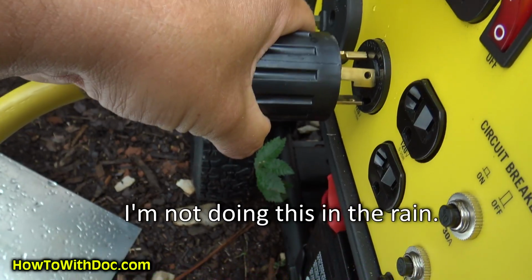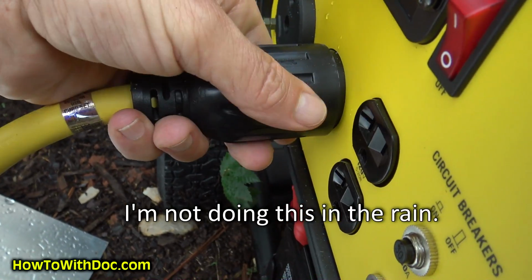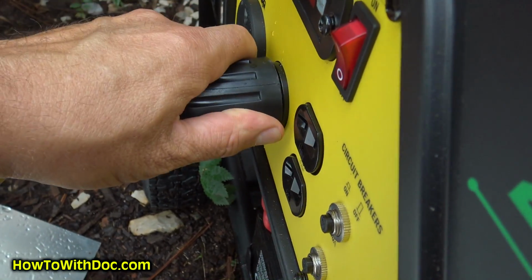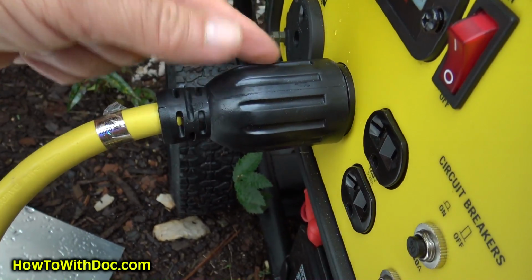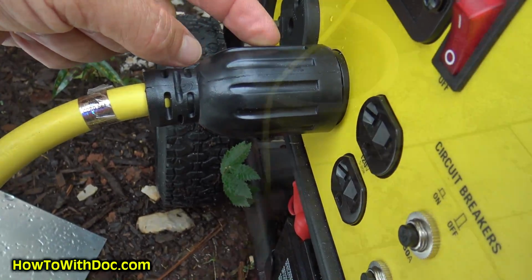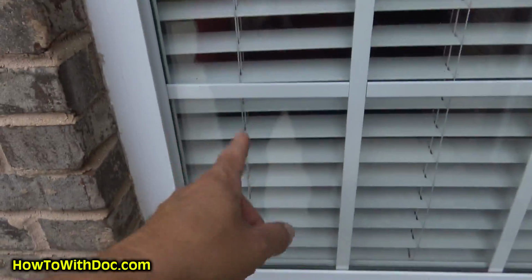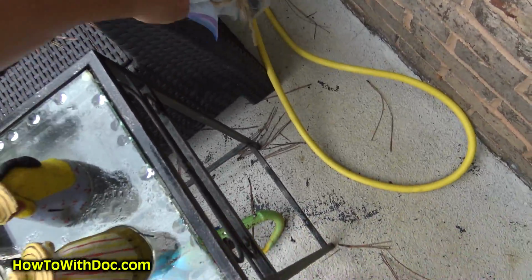So what I do is I put this in and it locks into place. You put that in, turn it, and it locks into place. And that's how I run the majority of my power in the house. I got one cord running, and this cord we put in through the window. There's no screen on this window, and I just put a towel here and run it inside. Got all my power I need.